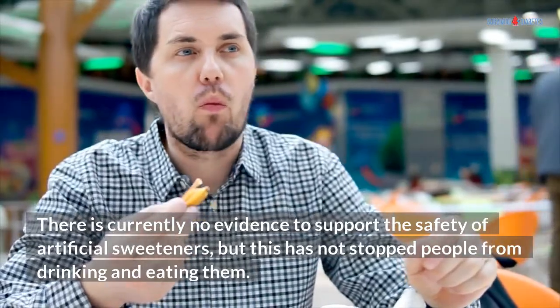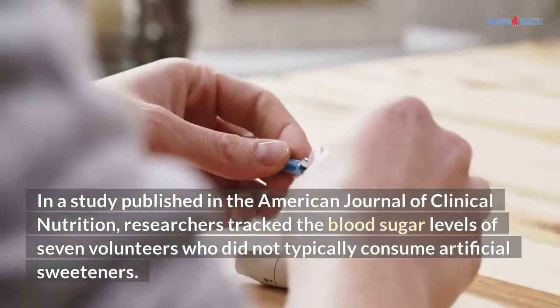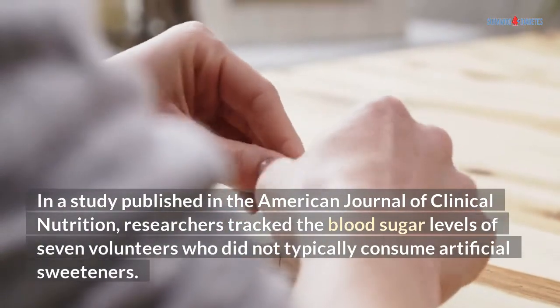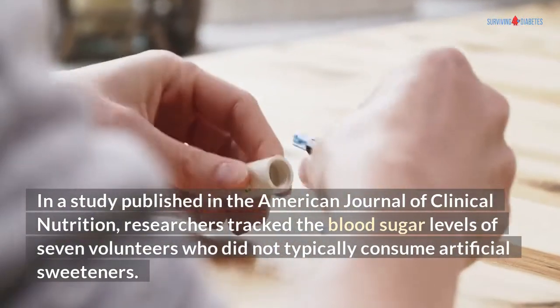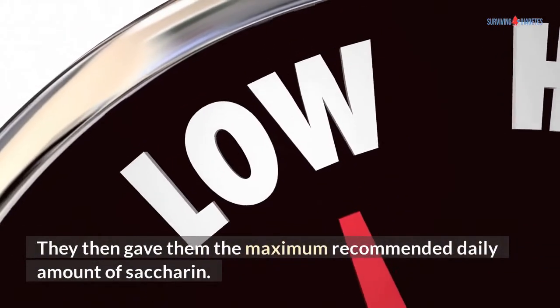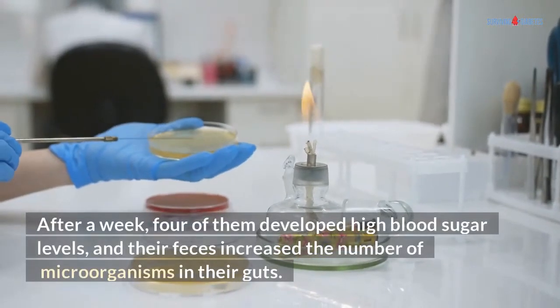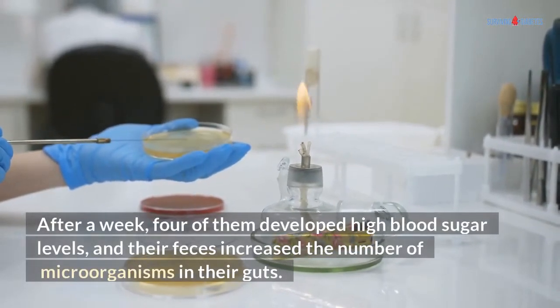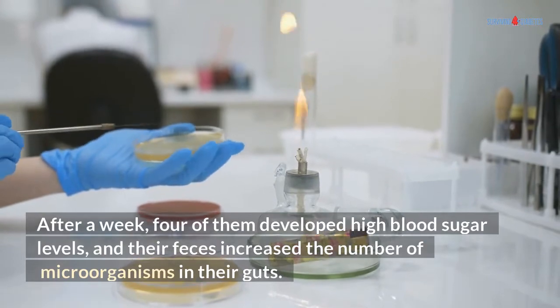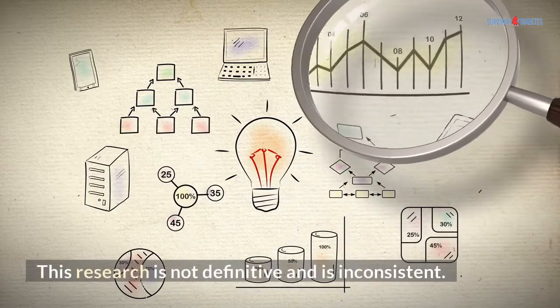In a study published in the American Journal of Clinical Nutrition, researchers tracked the blood sugar levels of 7 volunteers who did not typically consume artificial sweeteners. They then gave them the maximum recommended daily amount of saccharin. After a week, 4 of them developed high blood sugar levels, and their feces showed an increased number of microorganisms in their guts. This research is not definitive and is inconsistent.